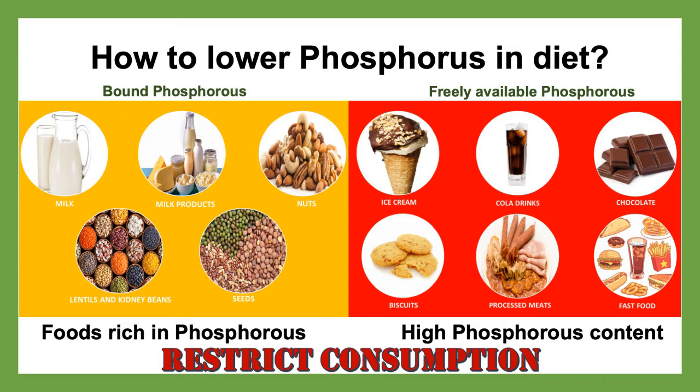Large amounts of phosphorus are found in dairy products such as milk, cheese, paneer, yogurt and nuts, beans and peas such as kidney beans, split pea and lentils, and meat products. Eat a calculated amount of these foods for optimum protein and phosphorus intake. Consult a renal nutritionist for the same.